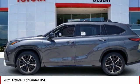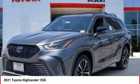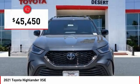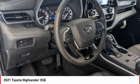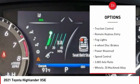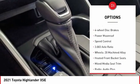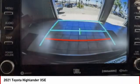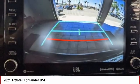A 2010 top safety pick, the Highlander is where substance meets style and is priced below $50,000. Here are some of this vehicle's great options: electronic stability control, alloy wheels, power lift gate, brake assist, traction control, remote keyless entry, fog lights, 4-wheel disc brakes, power moonroof, speed control.